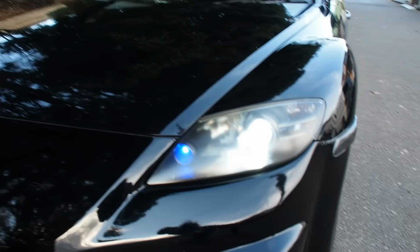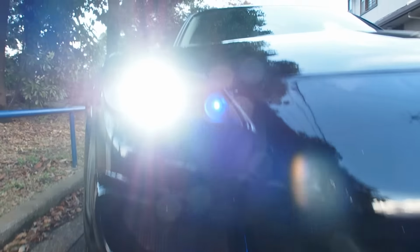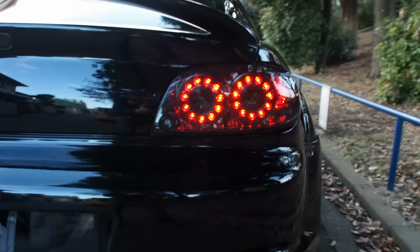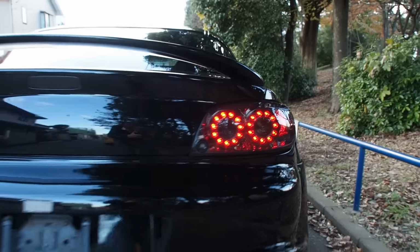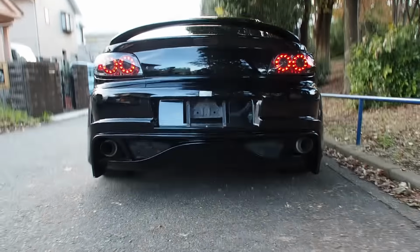I'm not too sure. Okay, have a look at what the headlights look like. Oh, we have blue lights in the headlight. That's kind of neat. And then blue down there too. And just to give you a quick peek at the tail lights, because now they're on, you'll get to see what they look like. Okay, there we have it.